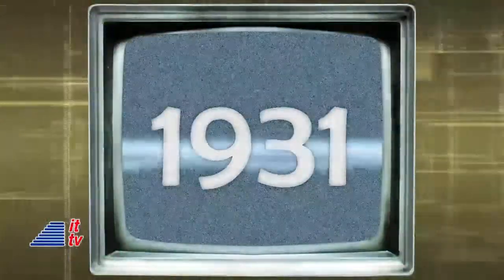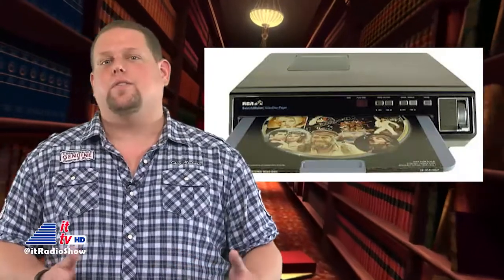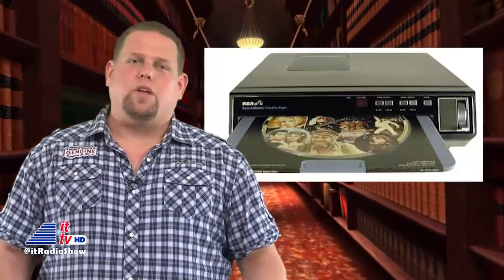This week in 1931, Schick, the razor company, displayed the first electric shaver in Stamford, Connecticut. In 1981, this week, RCA put its Selectavision video disc players on the market. Video and audio could be played back on a TV set using a special needle and high-density groove system similar to phonograph records. The $500 machines and $15 discs failed to catch the consumer's fancy, and by 1986, RCA discontinued the product, losing an estimated $600 million in the process.